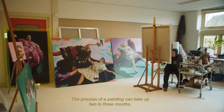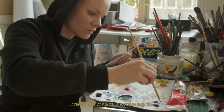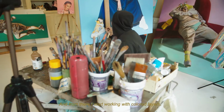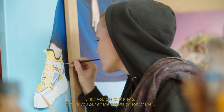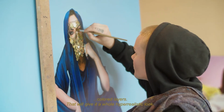The process of a painting can take up to 2 to 3 months, depending on the size. It takes a lot of hours, a lot of patience. I start off with the base, it's only brown and white, and that will give the painting more depth in the end. And from there I start working with color layers until you get to the end where you put all the details on top of the colored layers. That will give it a whole hyper-realistic look.